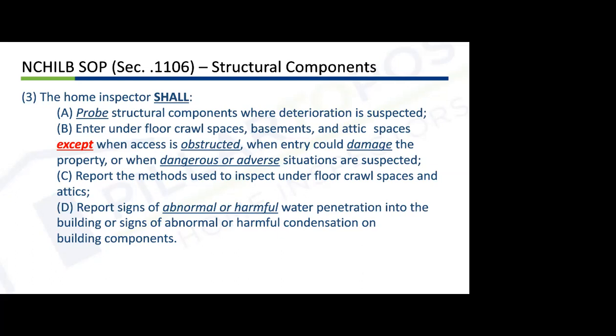Here's why. If you can manage to get this condition cleared up in a reasonable amount of time prior to the end of the transaction, I'll be more than happy to come back out and take a look at it. However, today, it's not happening. So report signs of abnormal or harmful water penetration into the building or signs of abnormal or harmful condensation on building components.